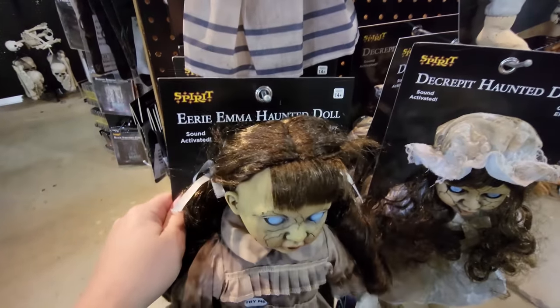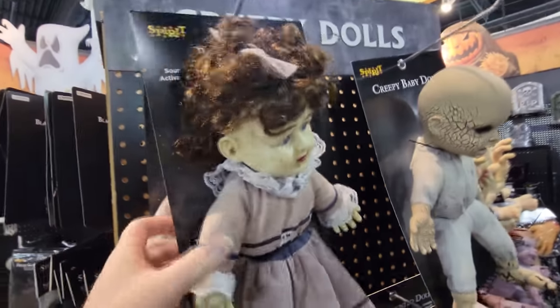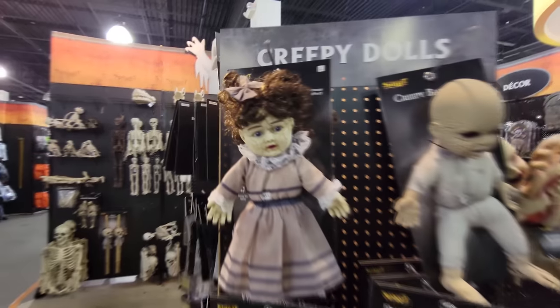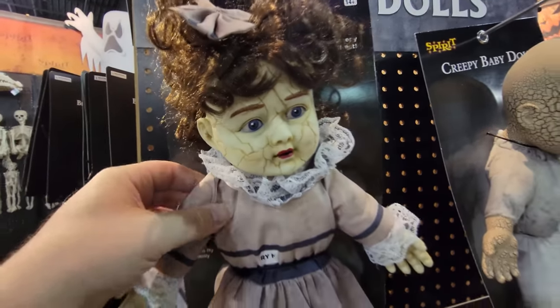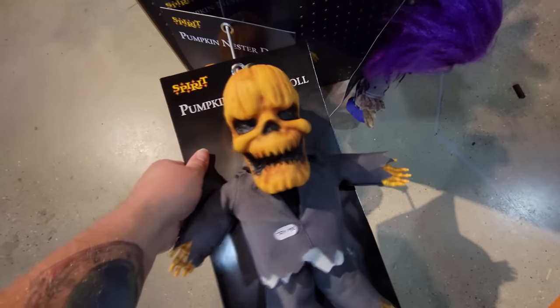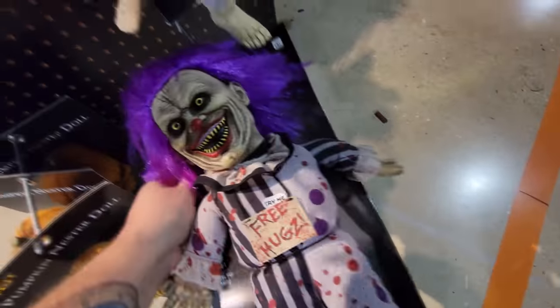Aside from the creepy baby doll, we have decrepit haunted doll, eerie Emma doll, Rosalie. She actually reminds me of the Titanic, like a doll somebody would have lost on the Titanic. Maybe that's where she came from. Maybe she died on the sinking of the Titanic and then came back to life. And then down here, we also have the pumpkin nester doll and a Hugs.